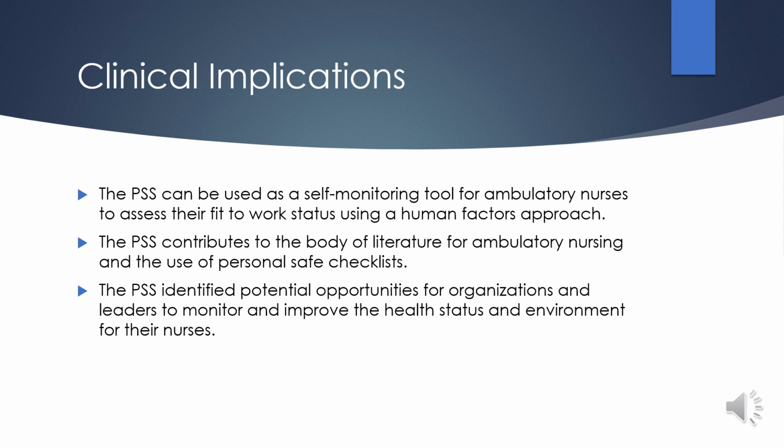Practical implications for the personal safety survey include that it can be used as a self-monitoring tool for ambulatory nurses to assess their fit-to-work status using a human factors approach. The personal safety survey contributes to the body of literature for ambulatory nursing and the use of personal safe checklists. It identified potential opportunities for organizations and leaders to monitor and improve the health status and environment for their nurses.